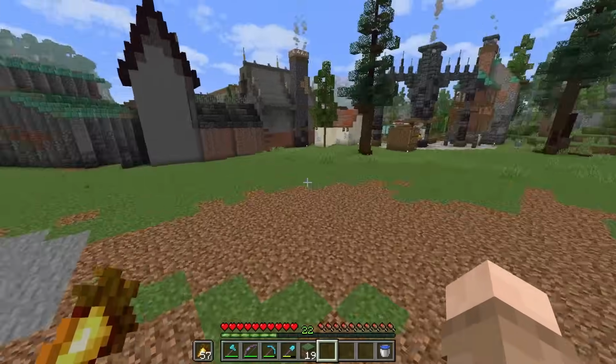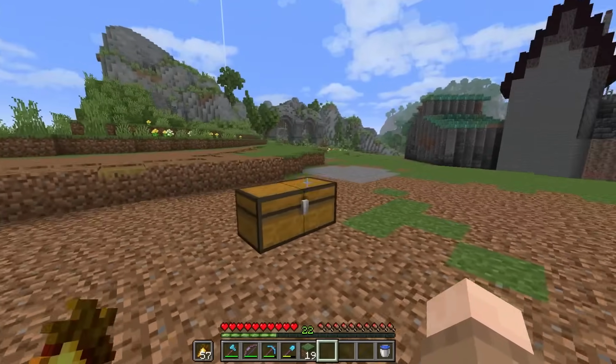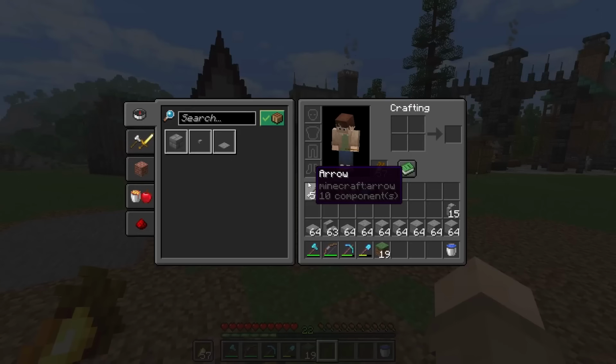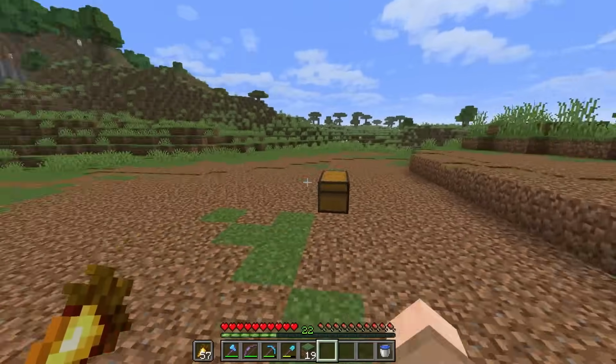Because if we just had a straight path with trees on either side, it's not going to feel very dense because you can see exactly where you're going. But this is really going to help with that effect.